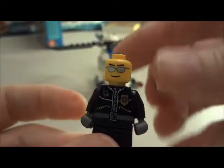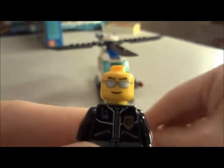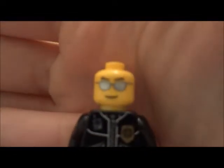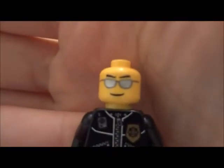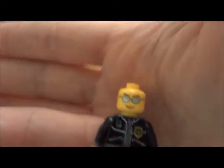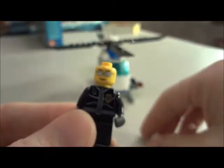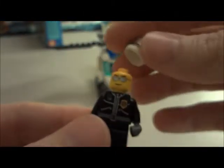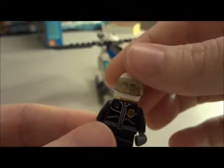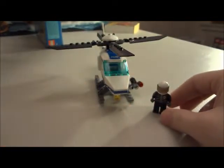And take this off so you can see his face. Silver glasses, actually. So the sunglasses are silver. Nothing really too great about that. Well, actually, it is pretty cool. I like it. And then his helmet. So, one minifig.